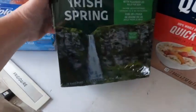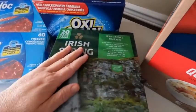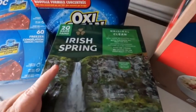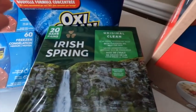And finally is Fred's Irish Spring. This is the stuff he has used since the day we met. There are 20 bars in these big packages. This does last him for a very, very long time. So there we go. Now we have one more box coming.